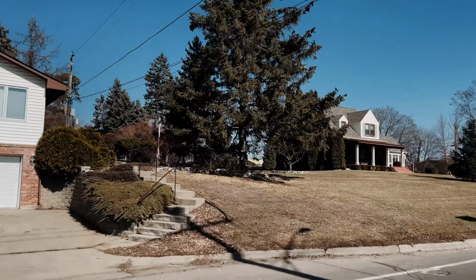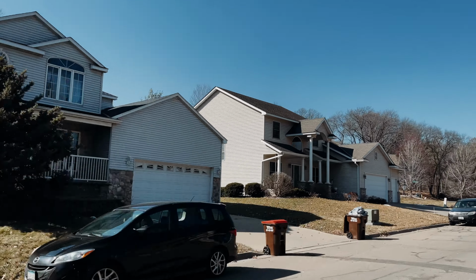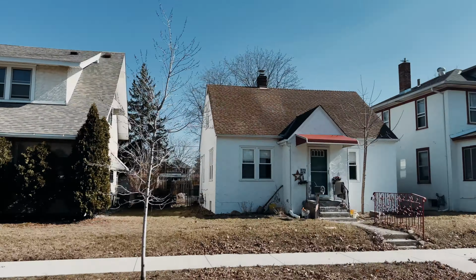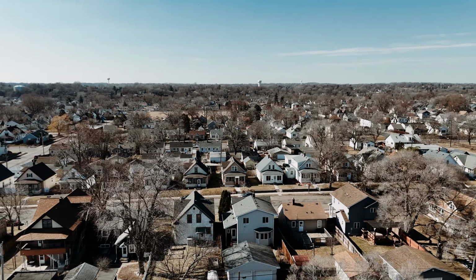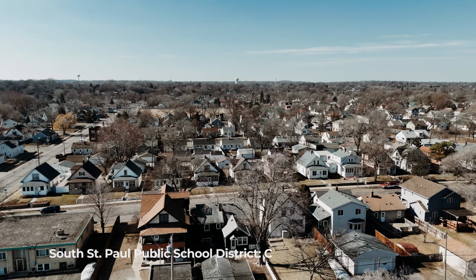There's some bigger, some newer stuff, but it's going to be a little bit more modest, a little bit more starter home, or even more downsize style housing. And schools are okay. Yeah, they're decent. South St. Paul School District on the whole gets a C grade. So again, average at best.